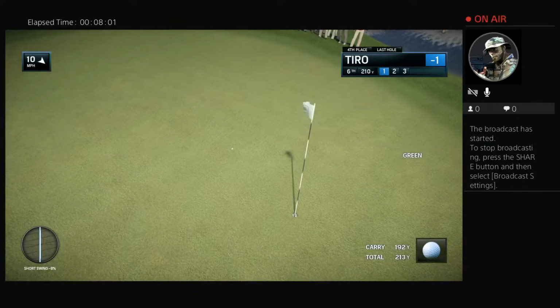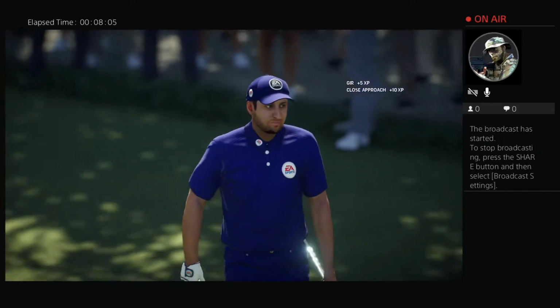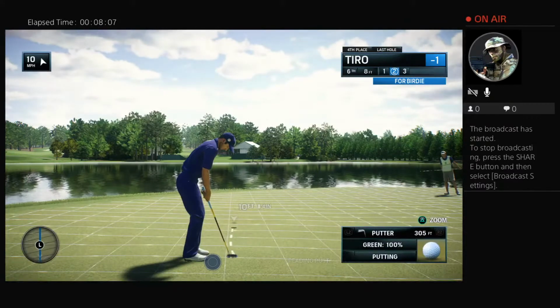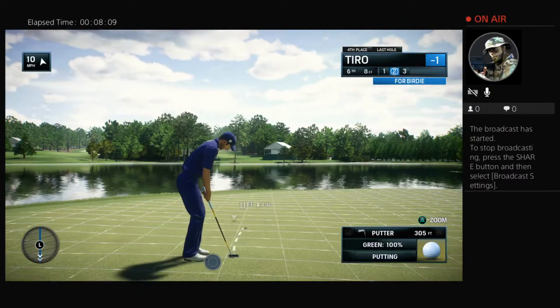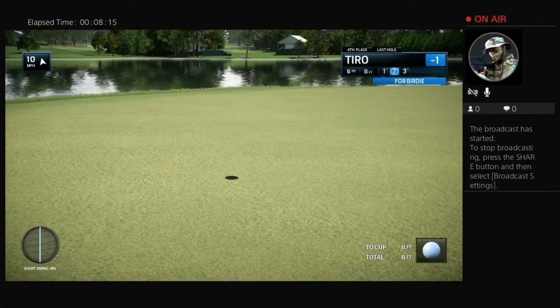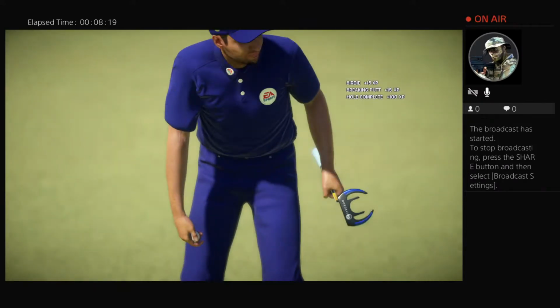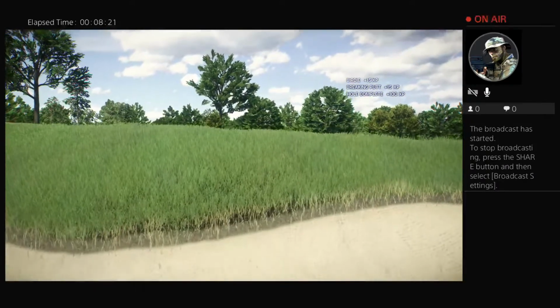That's good stuff right there. Wonderful approach, and now a really good look at birdie. From about 8 feet. Comfortably inside the cut line, the young prodigy makes another birdie.